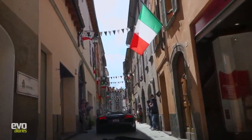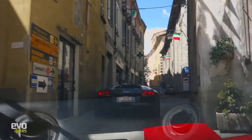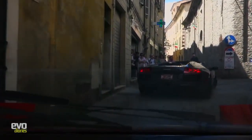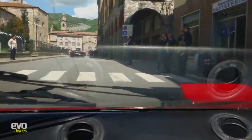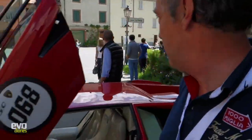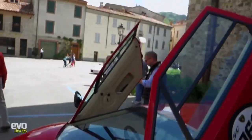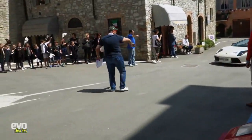We're going through these little tiny towns where you don't normally take a Lamborghini. Where are they taking us? I knew it was tight, but I didn't expect it to be this tight. Being told to park up, I quite like this in the show, just the sound of these cars coming through. These kids!